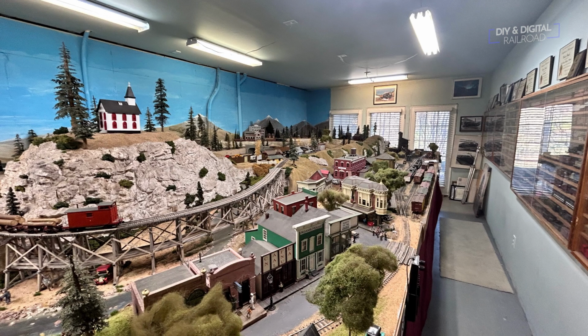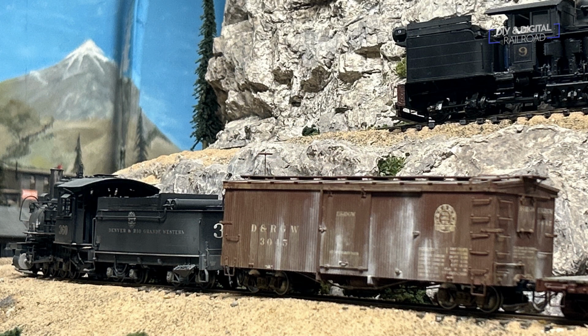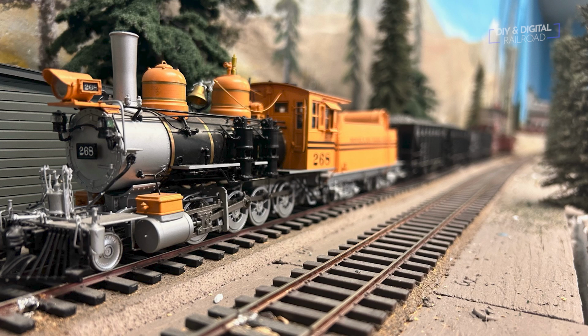Here's a model railroad from Will Barkan. Will is showing this ON3 layout that he has been working on with a friend, and it just looks phenomenal. I love O-scale narrow gauge. There's just something about narrow gauge in the Old West, and those things are just, I just absolutely love it.